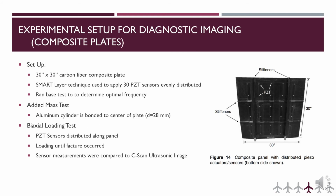The setup for the composite material was relatively the same as the aluminum plate, in which a smart layer technique applied 30 PZT sensors evenly across the plate. A base test without any damage was run to later be used to compare the results that the damage made. The added mass test was run the same way as previously described in the last slide for the aluminum plate.